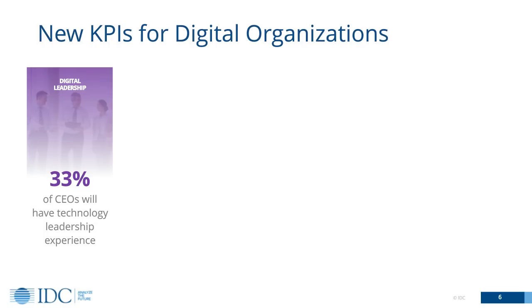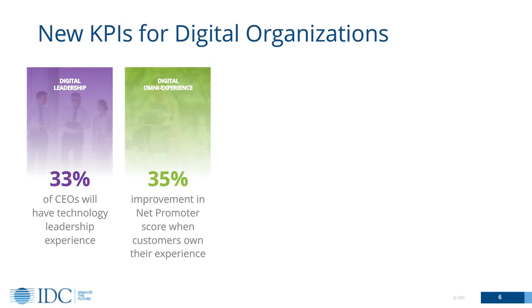Again, information is the new oil, and you need that technology to get you to that next step. Second, a 35% improvement in Net Promoter Scores when customers own their experience. Think about what I said about how all the focus has been on the front office and CRM and sales over the last 5 to 10 years. It's really been changing our customer experience. On a day-to-day basis, when you go to buy something, whether it's holiday season or a need that you have, if you don't have time to go to the store, in many cases you're doing it online.